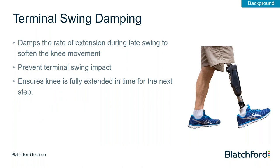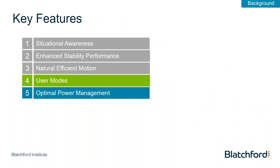Terminal swing dampening with the Orion 3: extension is free, so the patient doesn't have to overcome any resistance as they begin to extend the leg and push it forward to take a step. The hydraulic switches on to dampen the rate of extension during late swing to soften the knee movement so you do not have any terminal impact. Okay, this ensures that the knee is fully extended in time for the next step on every step without the patient having to push or pull the leg to get knee extension.